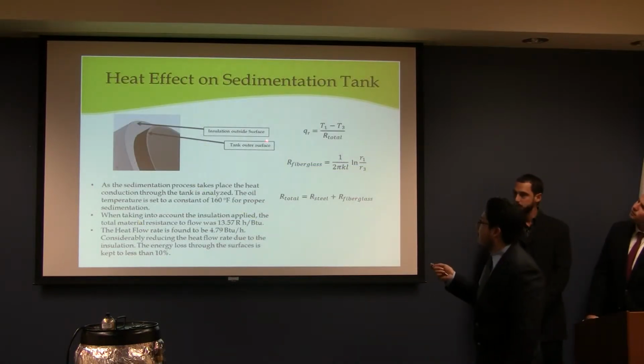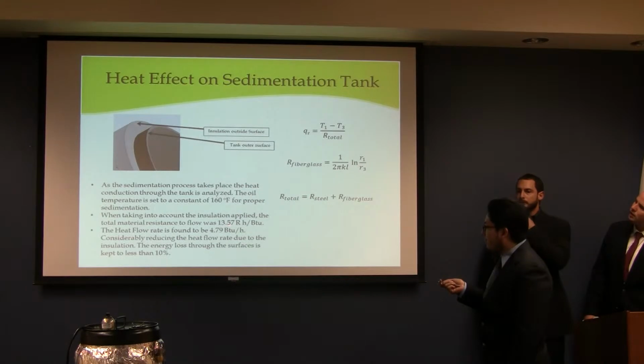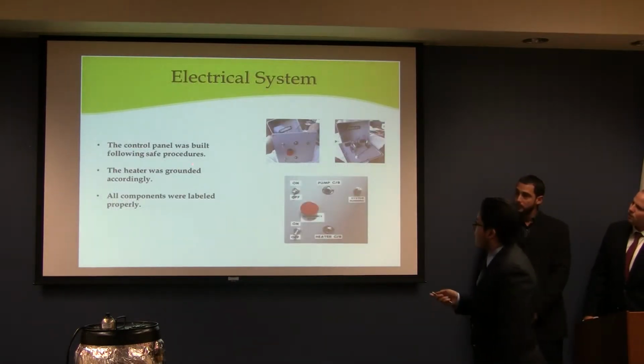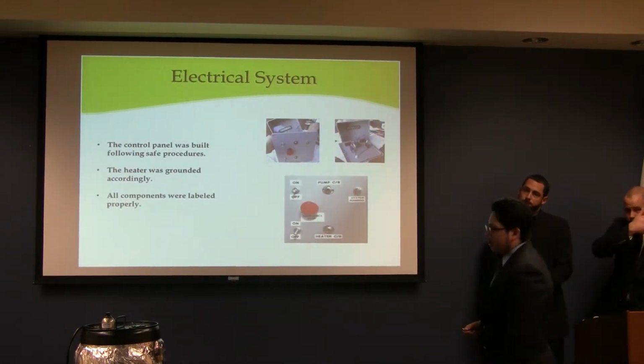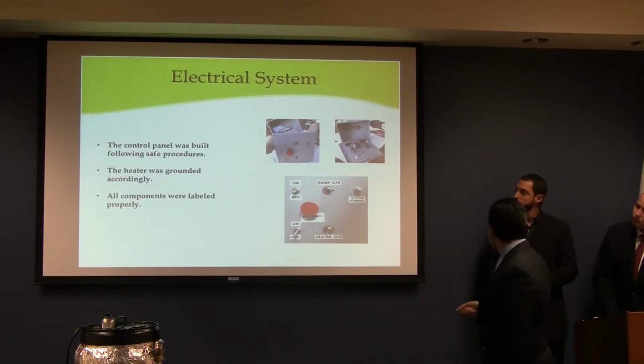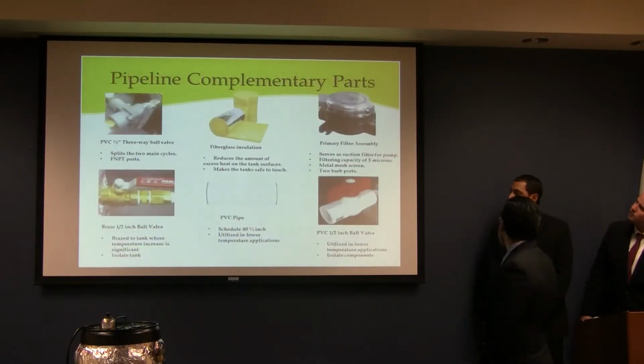We also did heat transfer calculations. We determined there was going to be a heat flow rate from the tank to the installation of 4.75 BTUs per hour, and the energy loss will be less than 10%. We built a control panel in order to operate the pump and the heating element more efficiently and safely. This is the electrical circuit schematic of the control panel.